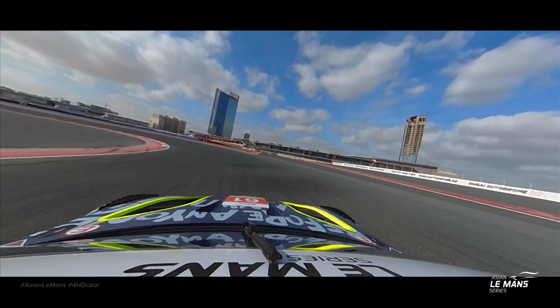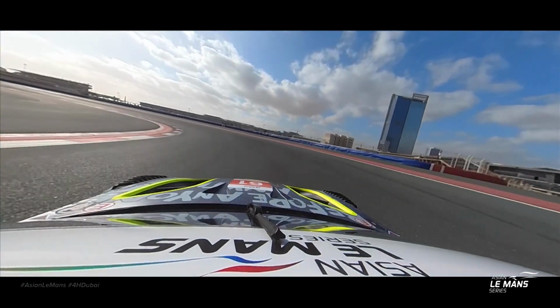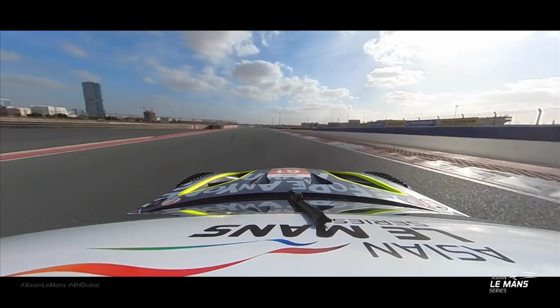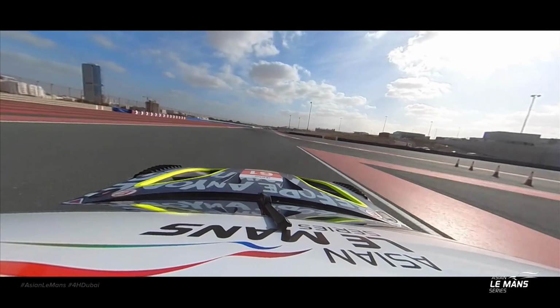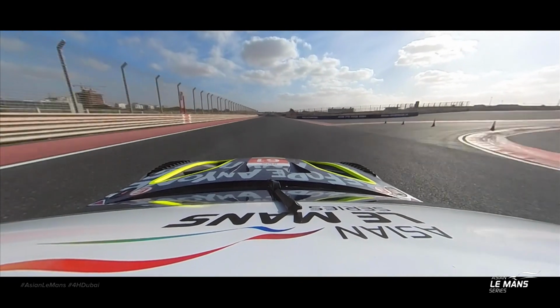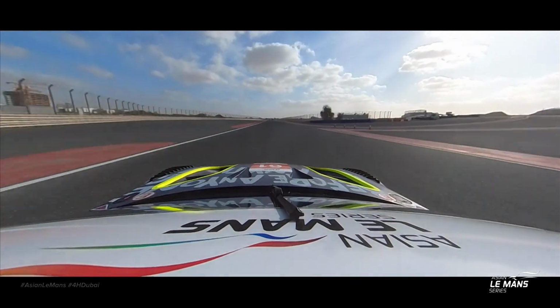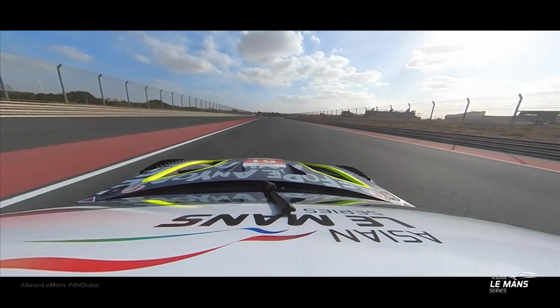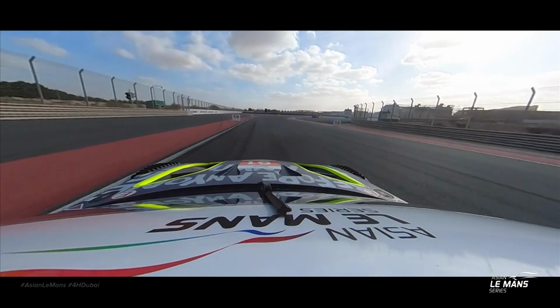coming into turn 9, one of the banked hairpins here at the Dubai Autodrome. Very, very important corner here for lap time. Getting a really good exit off of here is super important, and with the wind conditions today, it's going to be about 260 kilometers an hour in 6th gear at the end of this straight. A very important overtaking point also at the end of this straight, a very hard braking point.